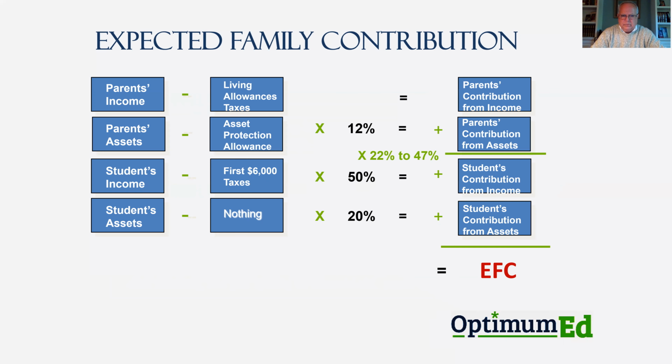But once those things are calculated, then there's a percentage spread that is used, based on the level of income that comes through that process, to determine what the parents' contribution is.